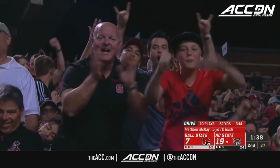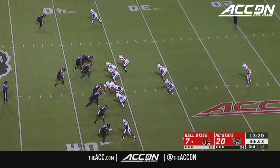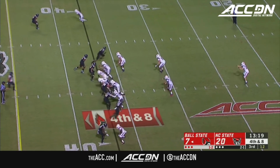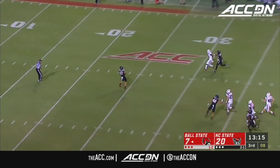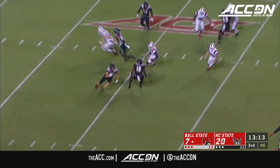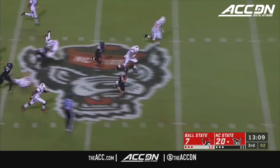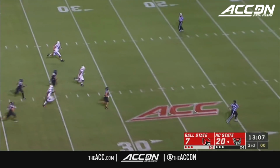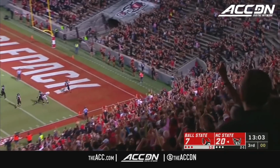Different guy. It's his turn. Coming up big there, blitzing from the safety spot to force the 3 and out. Also, 3 of the 4 team captains are injured. Thayer Thomas reverses field, cuts it up. Thomas gets a block. He's got a chance. Thayer Thomas makes a house call.